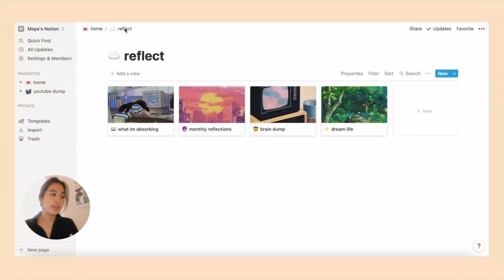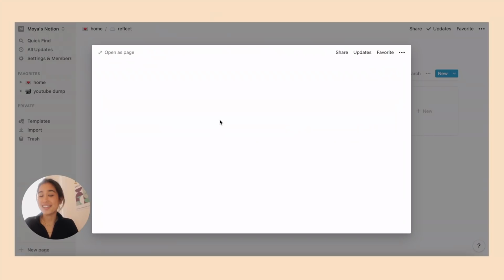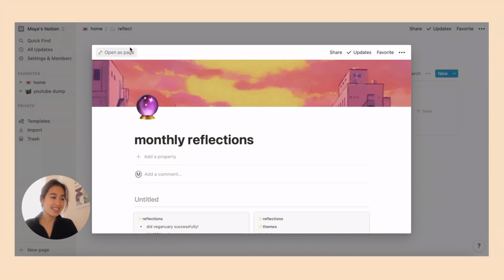And if we go back to the reflect, I then have my monthly reflections, which is another one of my favorite pages. I love this section so much.